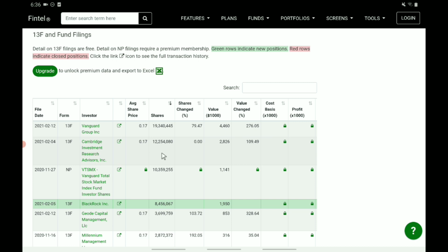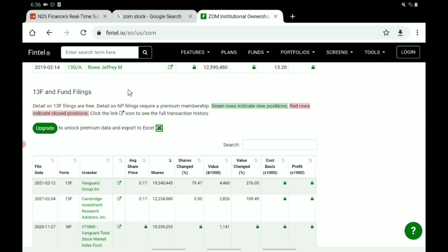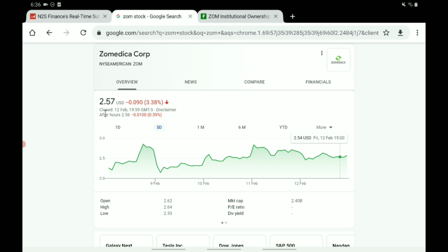So of course, a lot of institutions hold quite a lot of this stock, and I think this is another good indication for this stock going forwards, as I personally believe it shows that these companies have faith in a company like this going forwards, and I think this is going to be another indication which hopefully will help the share price. I think just the fact these institutions have picked up so many shares is going to have quite a heavy influence on the share price going forwards, as now a lot of retail investors and other people will be thinking, okay, because the big people have picked it up, it probably is a decent buy.